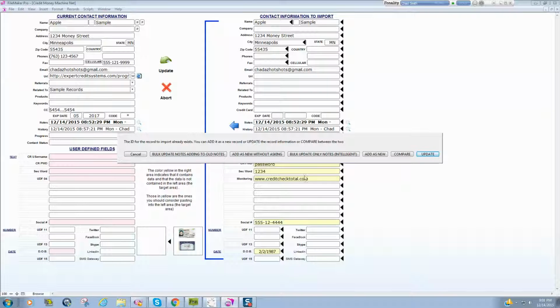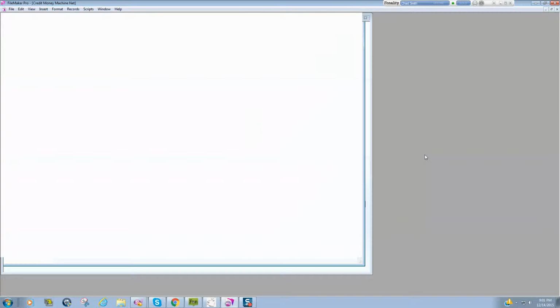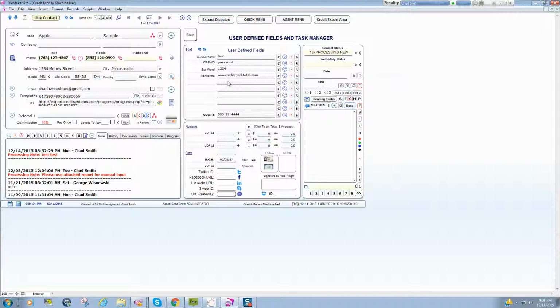You'll see here, because the record already exists, it's going to update the existing record. And it'll add all that information back in that I eliminated. See how I had erased all this information? Well, now it's all back in because the information you sent to us populated right in. We've now got this record in processing new. We're ready to process your client's file.